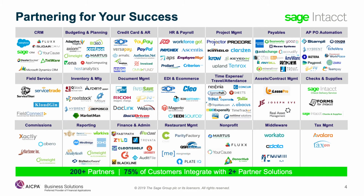Sage Intacct is a best-in-class system designed to easily integrate with other best-in-class software solutions. This means that you get to choose the solutions that best fit your organization's needs and connect them to your financial system of record to produce real-time reporting and metrics. In every area of our focus, we're surrounded by the availability of pre-integrated partners. We have over 120 partners, and the vast majority of our customers have integrated multiple systems with their Sage Intacct financials.